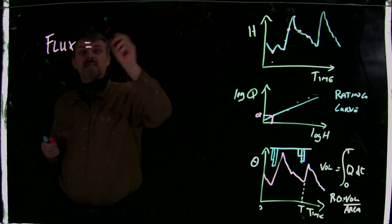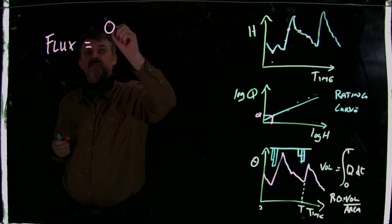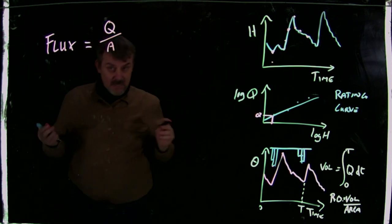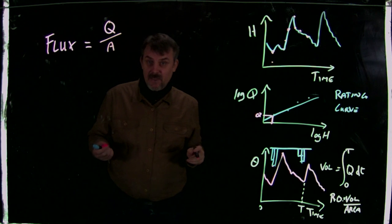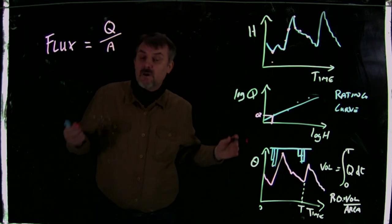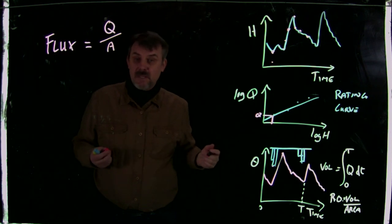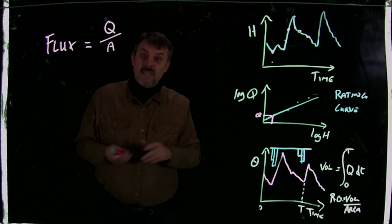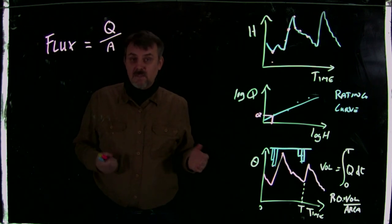And flux is basically going to be equal to the discharge Q over the area. So it's basically the flow per unit area. We can do a similar thing with the volume here in the flow balance. We can get the volume of the entire catchment divided by the area, and that generally is a figure in millimeters.